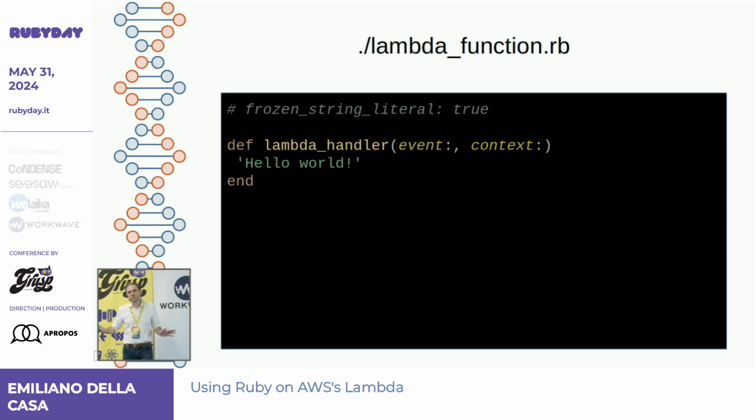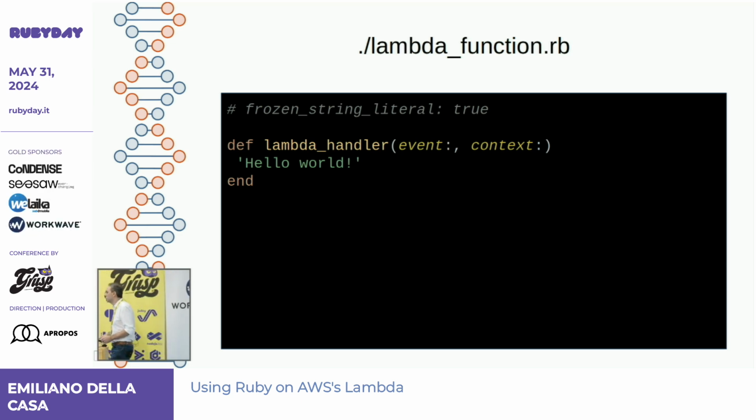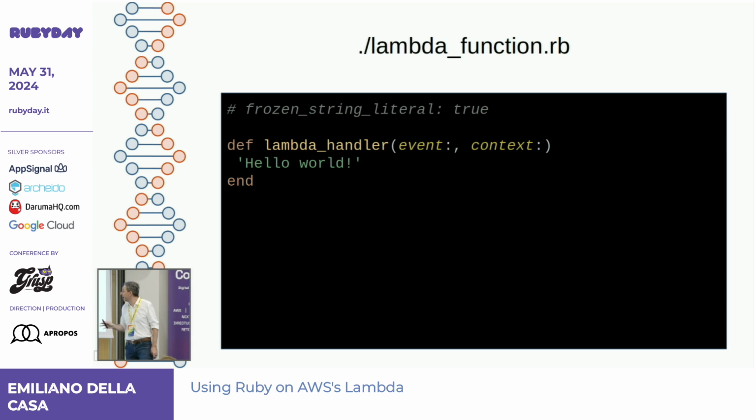Okay, so let's start seeing some Ruby code. And as we said, let's go back to the basics. There is nothing more basic than this one. This is a simple hello world example. We create a lambda_function.rb file with a simple function in it, no object, just a function, lambda_handler, with 2 input parameters that are predefined by AWS, event and context.